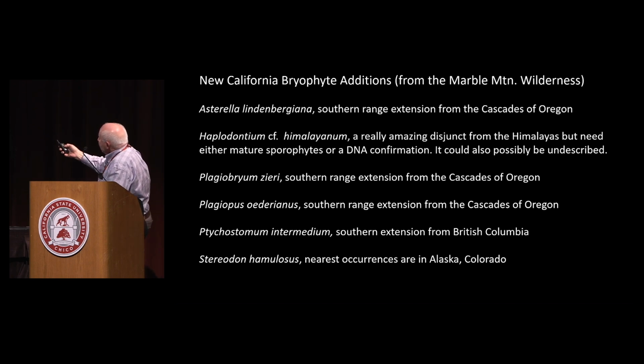The amazing one here that I find really fascinating is this Haplodontium. It looks identical morphologically to the species from the Himalayas. And so it's not mature sporophytes yet. We have to keep going back, hopefully to find them this coming summer, and get a molecular reading on it to see if it matches the sequences from those Himalayan plants. If so, that's going to be another unbelievable disjunct from the Himalayas to California. There's also a possibility that it could be undescribed. Time will tell. As you can see, most of these come from the Cascades, but some even farther away from Alaska or whatever. So there's all kinds of really interesting distributions to find.